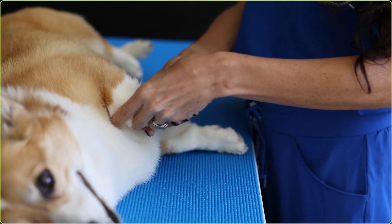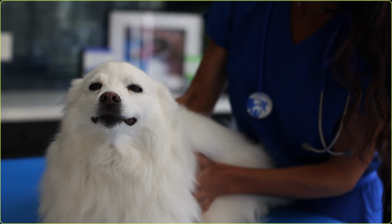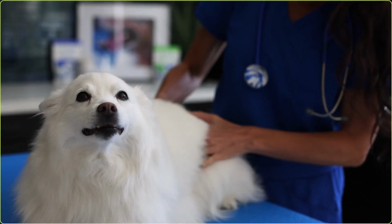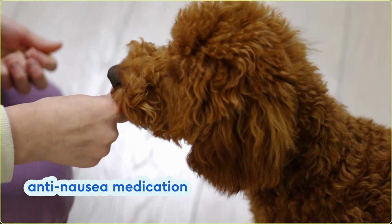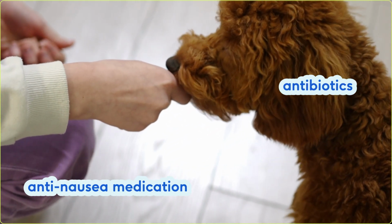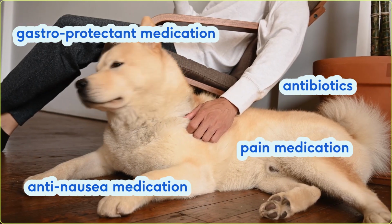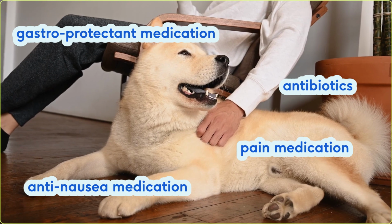To get an initial diagnosis of pancreatitis, your veterinarian will often run an in-house blood test. Severe cases of pancreatitis often require hospitalization so that they can receive intravenous fluids. Other treatments may include anti-nausea medication, antibiotics, gastroprotectant medication, and pain medications. Mild cases may not require hospitalization.